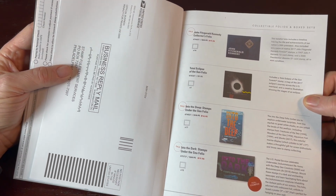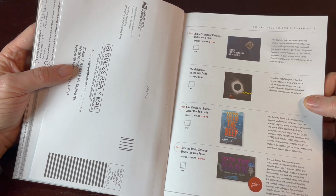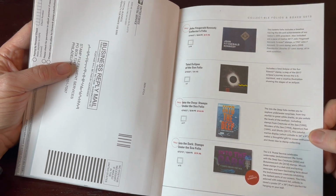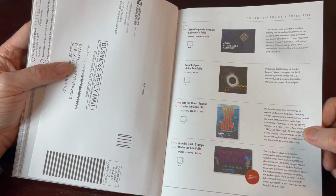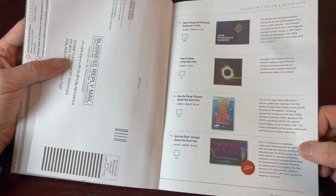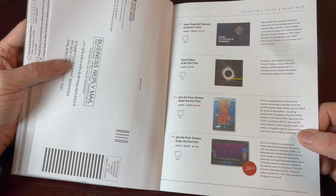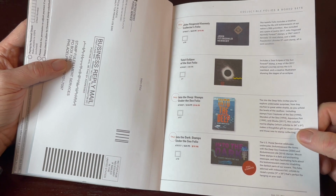Into the Deep stamps, Under the Sea. Into the Dark stamps, Under the Sea. So there's a couple of Under the Sea variations here. Into the Deep invites you to explore underwater surprises from tiny starfish to great white sharks as you unfold the levels of the seafloor. The U.S. Postal Service celebrates underwater bioluminescent life forms with deep sea creatures and bioluminescent life stamps.